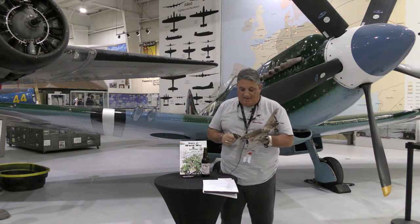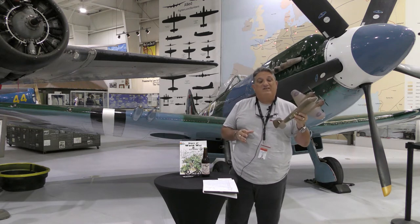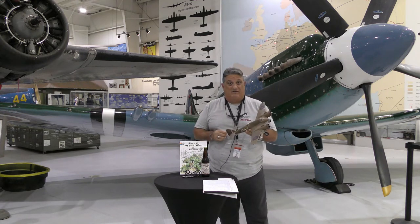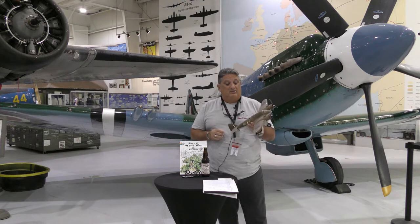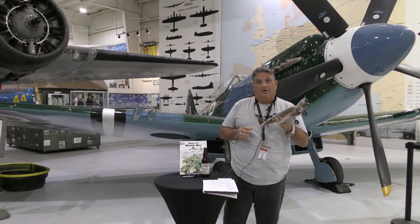So what ended up happening was they eventually equipped 59 squadrons with this aircraft, if you can think about that, Greg. So it saw everything from a role as a bomber. It could be a coastal command airplane.